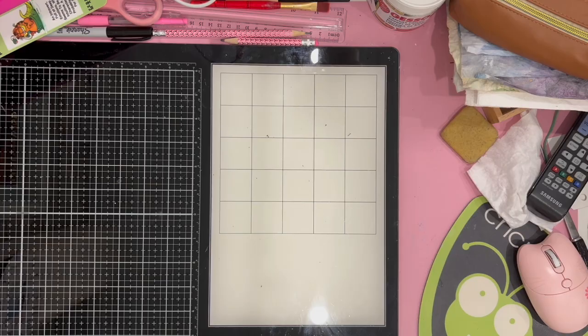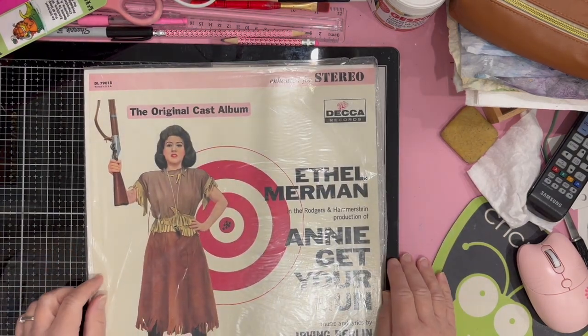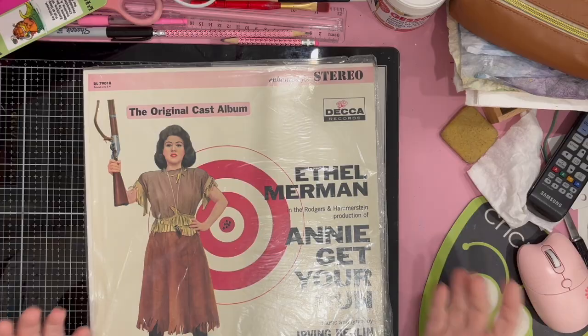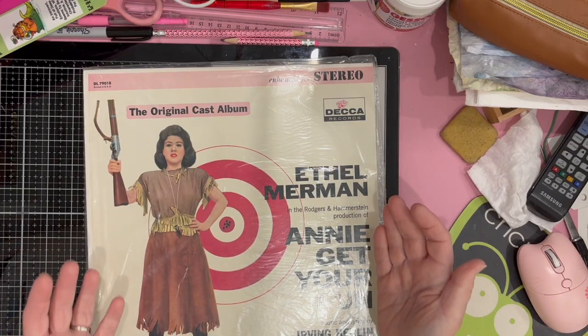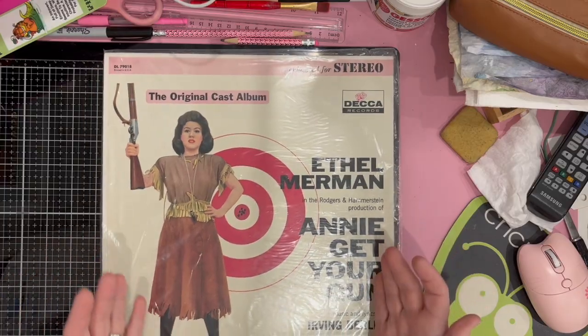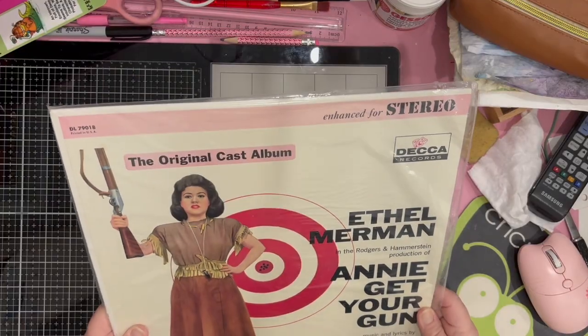Oh, now this I picked up. I am not one to buy records. I'm not, because I don't know what I'll do with them. I don't have a record player anymore. But I had to get this. Annie Get Your Gun, Ethel Merman, in the Rogers and Hammerstein production of Annie Get Your Gun. This is perfect for me.